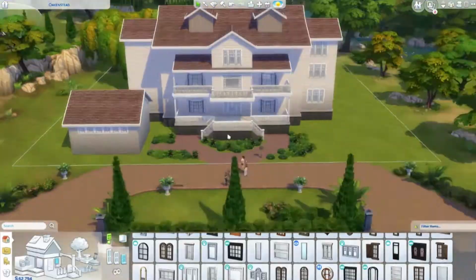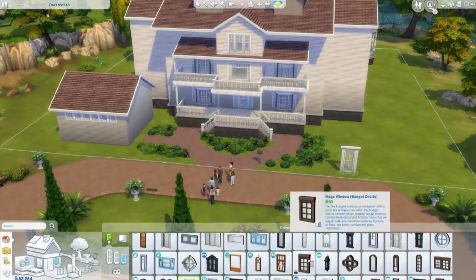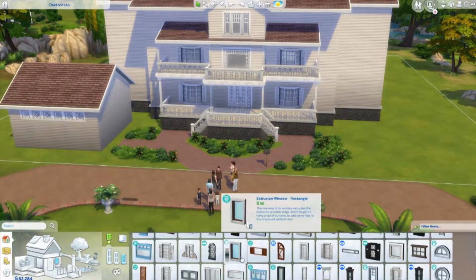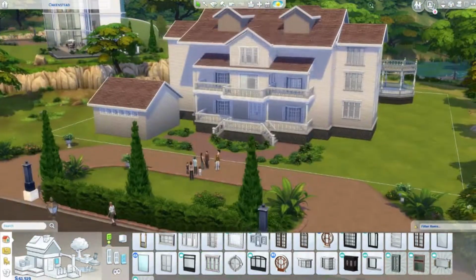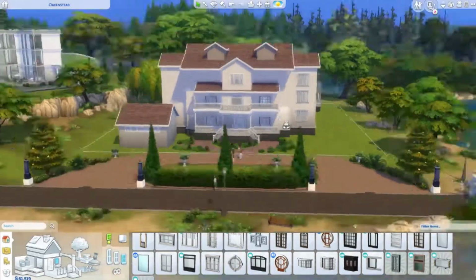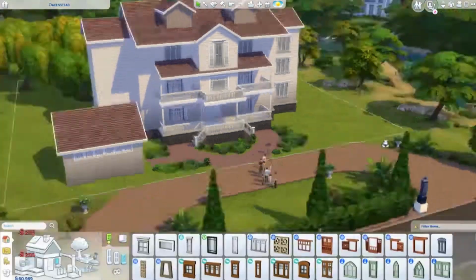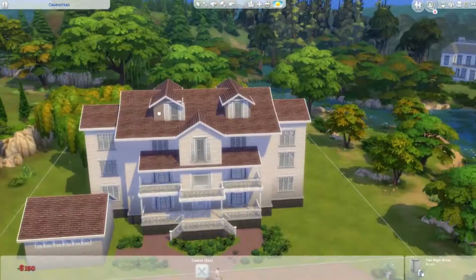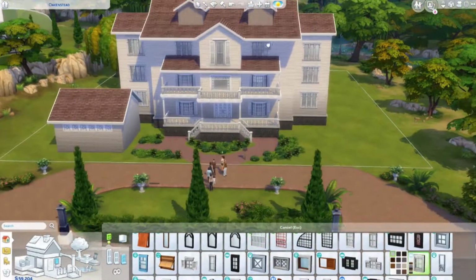But yeah, anyway, here I'm just adding in windows. It's the typical thing. And I did change all the windows that I do with most of these houses. But yeah, I really like the way the windows turned out. I like the windows I chose. I think they look a lot better than the house did before, especially the shape of the house before. I know though it looks like a totally different house, but it's the same house.